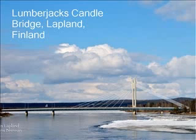At the top of the 2 main columns of the bridge are 36 sodium fluorescent lights within 2 pillars, which are lit both at night and during the day and symbolise the light of a lumberjack's candle.